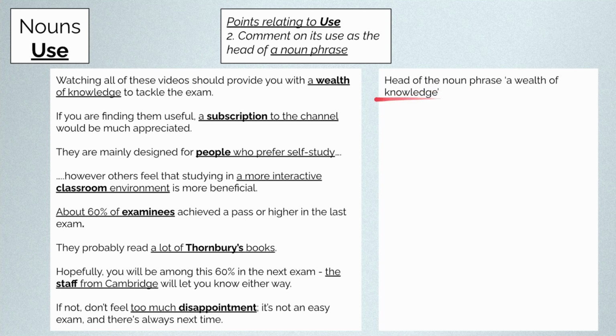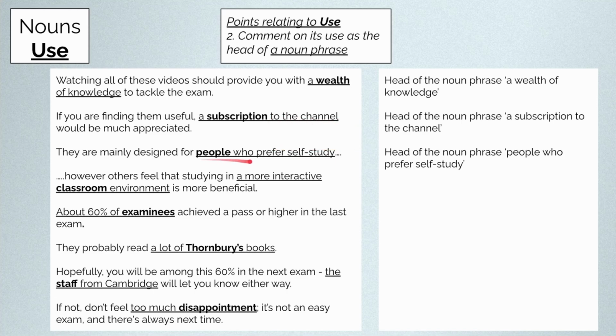and you should write the whole noun phrase in your point to be clear. Subscription is head of the noun phrase, a subscription to the channel. To the channel is a prepositional phrase which is acting as a post modifier. People is head of the noun phrase, people who prefer self-study. Who prefer self-study is a relative clause but also acting as a post modifier.